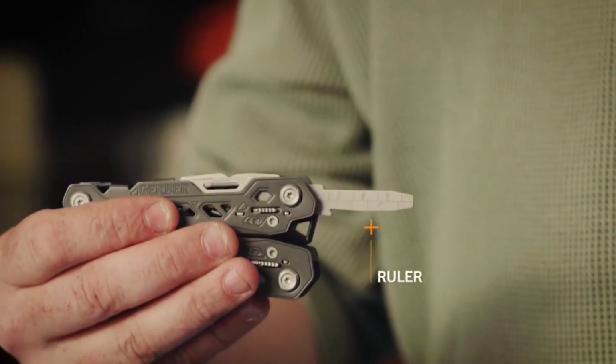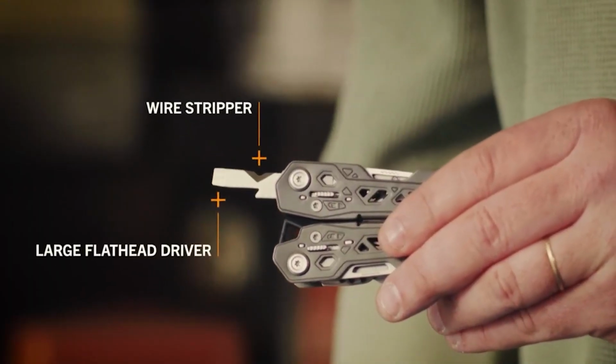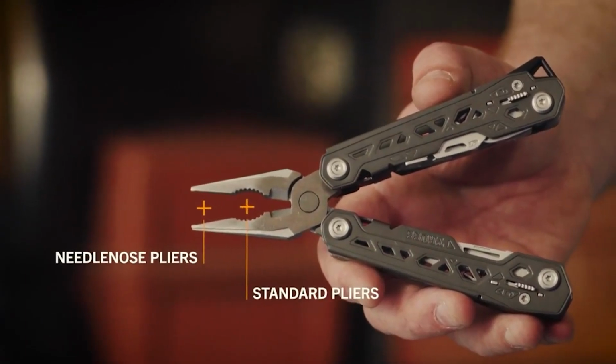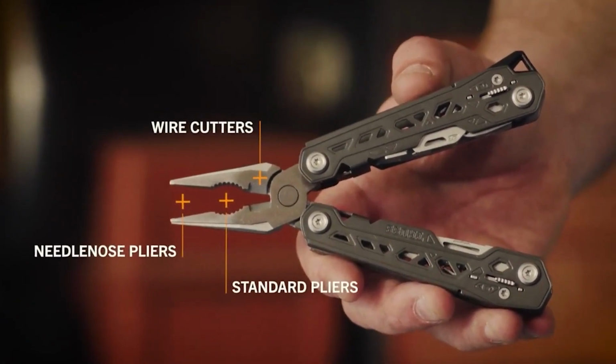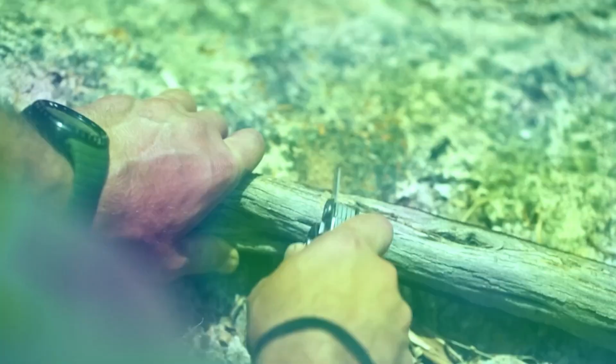The Gerber Truss is built to last, with a tough stainless steel construction that ensures long-term durability. Its one-handed opening mechanism makes it easy to access the tools you need, even if you're holding something with your other hand. This feature is especially useful when you're working in tight spaces or during emergency situations.